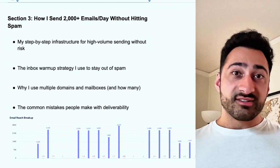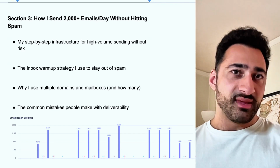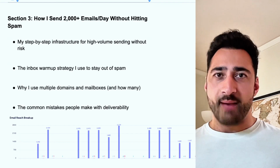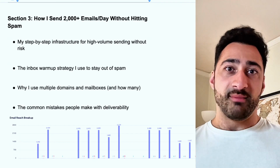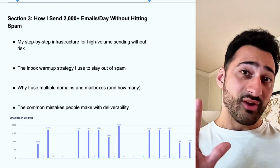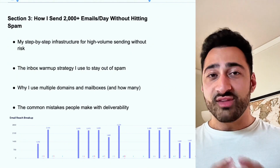And so obviously I'm also not going to do that on just one domain or 2 domains, because if that mailbox gets hit because someone reported spam or something happened, then it's going to flag the domain for spamming behavior. And that's going to ruin all the mailboxes. The most amount of mailboxes I set up for a single domain is just 3. So for 2,000 emails a day, you're going to need about 45 domains. And so this is really it.